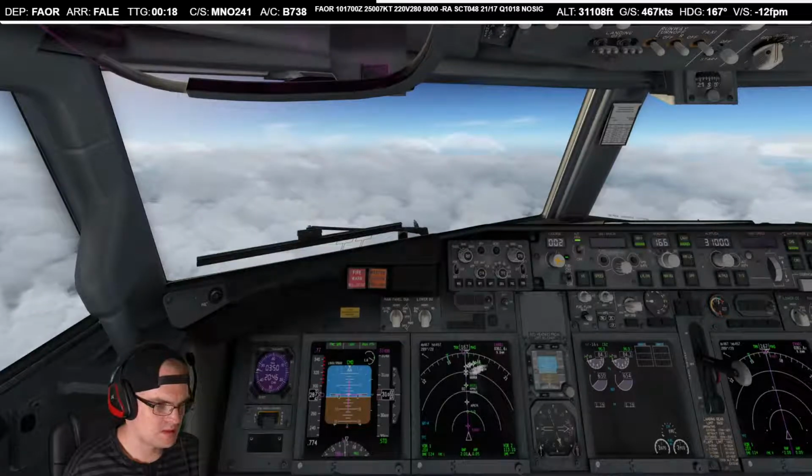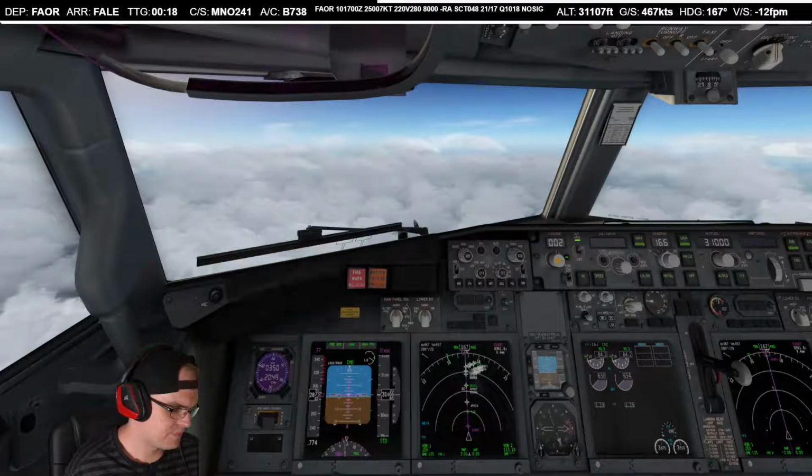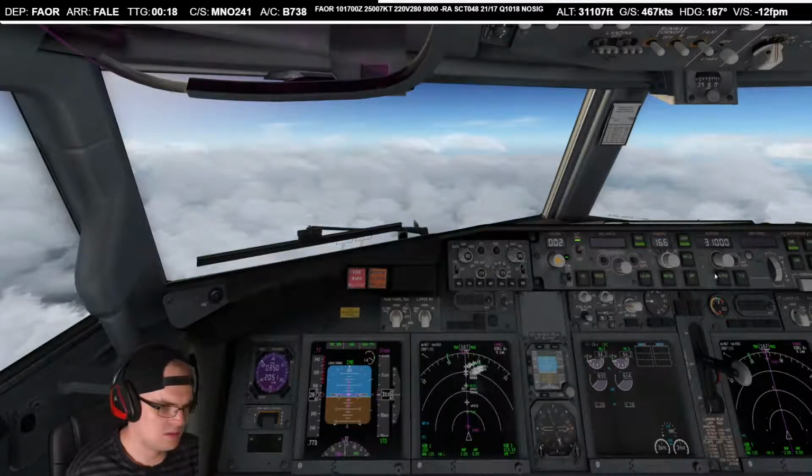Okay, the center fuel pumps. The center fuel tank is almost empty. Right, so we are going to descend.